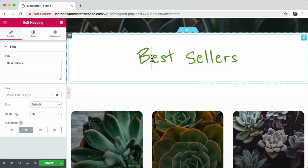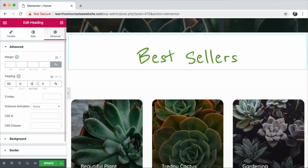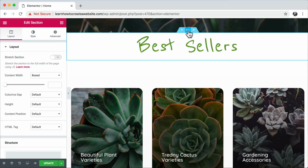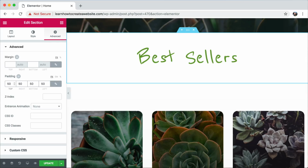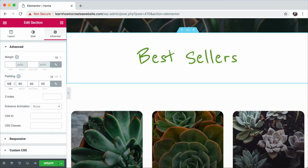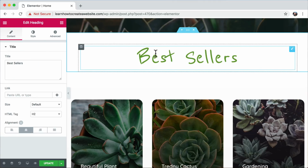You can change these things in multiple places. So you can change it here, then go to advanced and change the top and bottom. Or we could make that 0 again, or go to the entire row and then go to advanced and then change the padding here. So yeah, you can change the spacing of the item or the row or the column, and it'll have the same effect. Obviously, if we had something on top of bestsellers or multiple things stacked, it would be more noticeable. But you can pretty much change it for any item. Right. And so yeah, that's pretty cool.